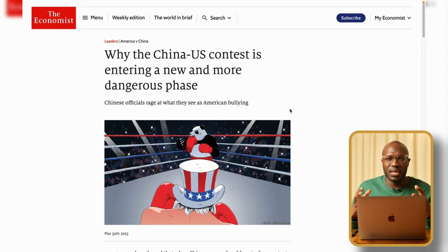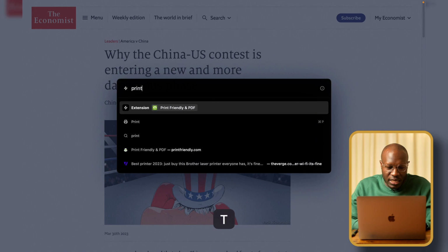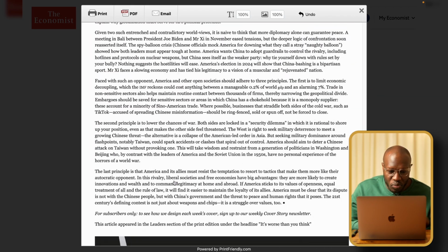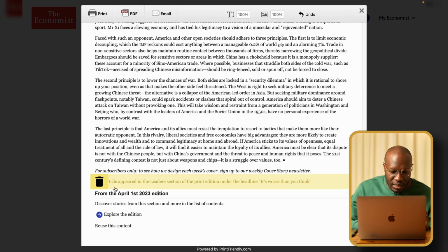So I'm using the extension in this case, but you can also copy the link and paste it into printfriendly.com and do the exact same thing. In this case, what I do is I activate the extension like this, and now this is what the extension looks like. I had pre-done this before, but let me show you. For example, you can come here and delete pieces of the text that you don't want.